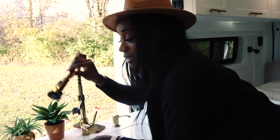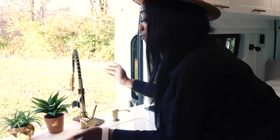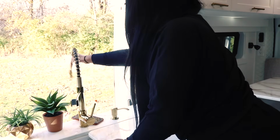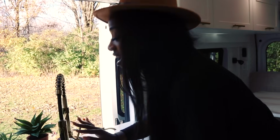If I had real plants, I would just spray the water right here. Or if I come back from a beach or something, I can also spray down whatever is down there. I love, love, love this faucet.